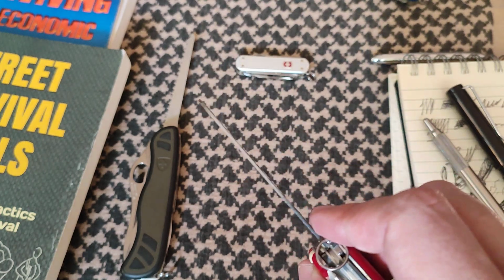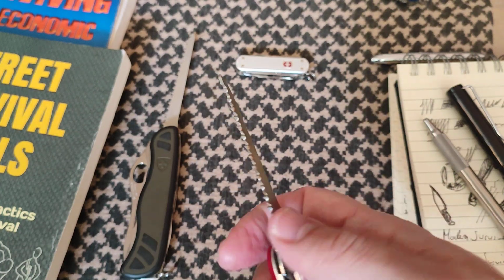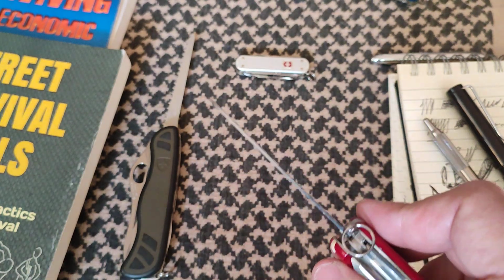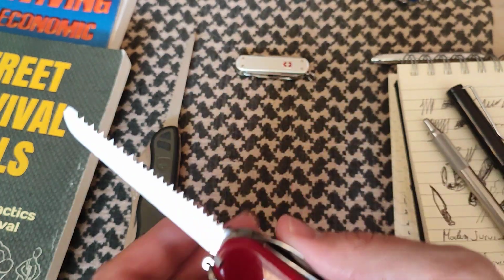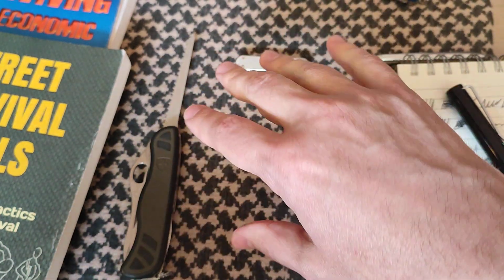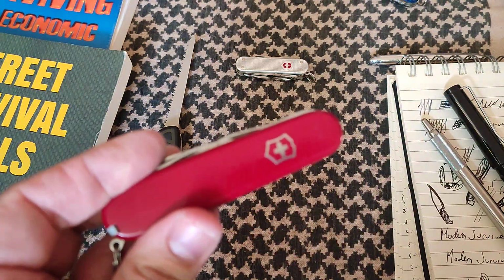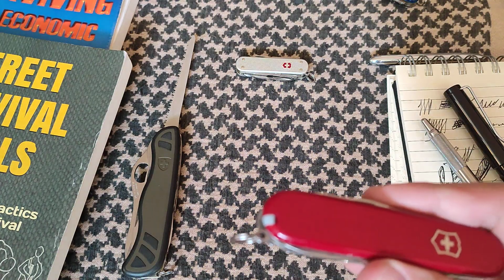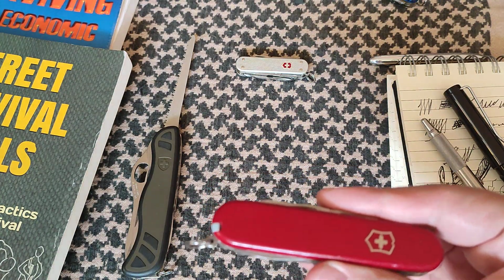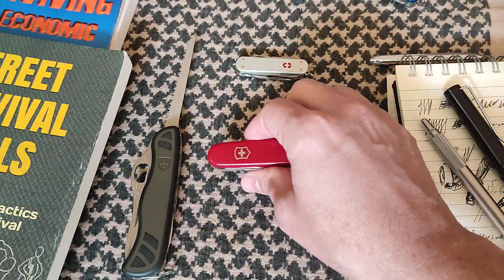This is a very nice saw for this size. It is thin, it is very aggressive when it cuts, and it's going to do a very nice job in cutting whatever you need to cut. Maybe that is a little bit more woods outdoorsy sort of suited, and this definitely is. This is a quintessential scout backpacking Victorinox, if there ever was one.